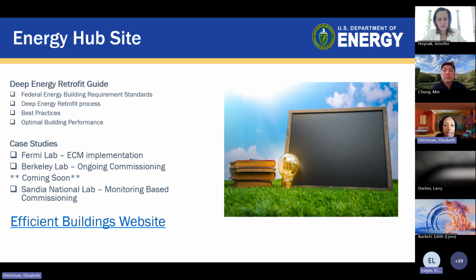We did one for Fermilab, located in Illinois, on their ECMs that included lighting and air handlers and a bunch of other measures. That's a good one to reference. Also, for Berkeley Lab, we did a case study. They did our webinar last year, and they also have a great case study that we put together on the $1 million savings of energy and water use, which they achieve every single year. Ongoing commissioning is really significant. And hopefully soon we have a monitoring-based commissioning case study coming out for Sandia National Lab, hopefully available in the summer.